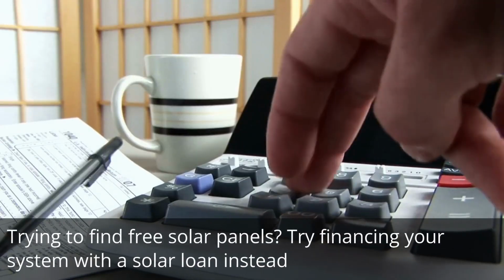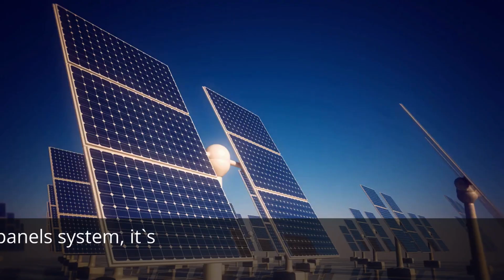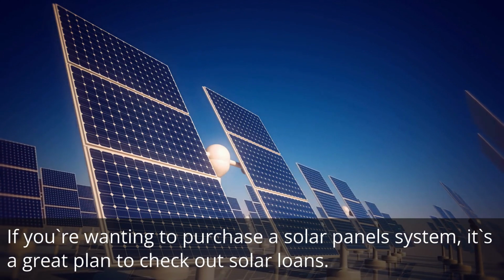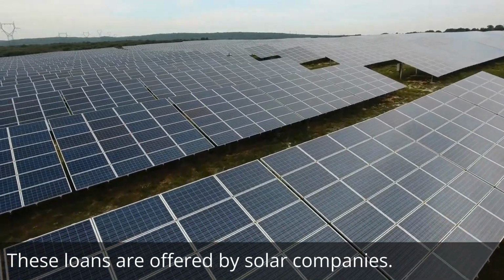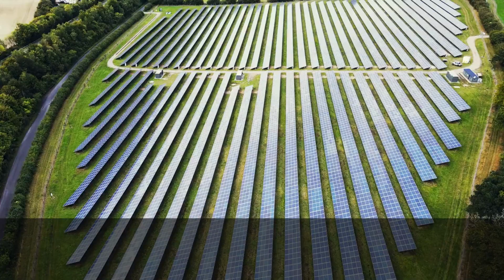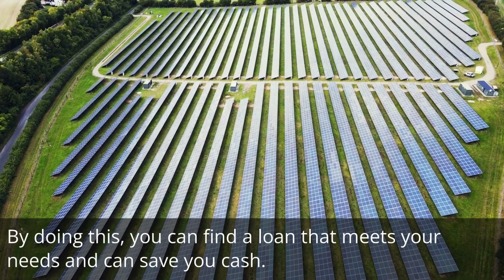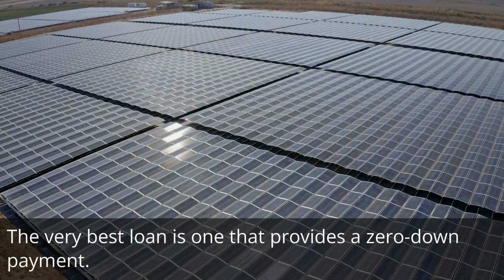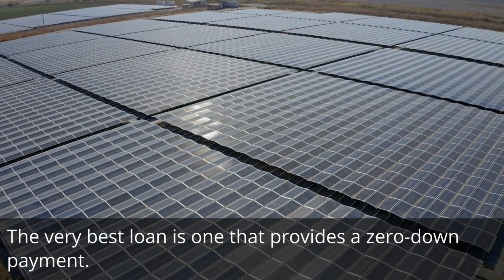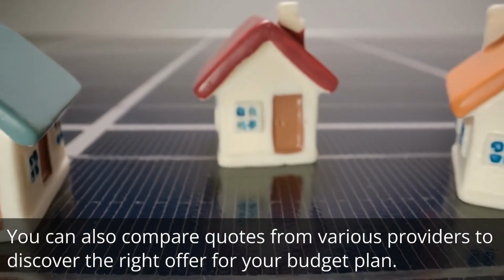Trying to find free solar panels? Try financing your system with a solar loan instead. If you're wanting to purchase a solar panel system, it's a great plan to check out solar loans. These loans are offered by solar companies. By doing this, you can find a loan that meets your needs and can save you cash. The very best loan is one that provides a zero down payment. You can also compare quotes from various providers to discover the right offer for your budget.